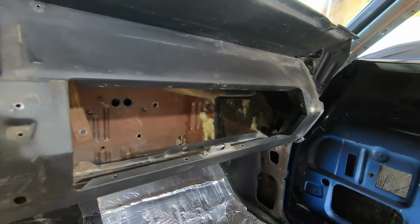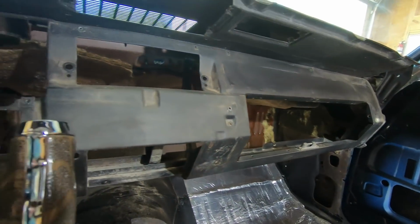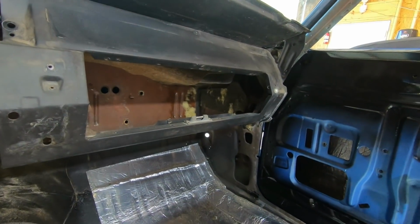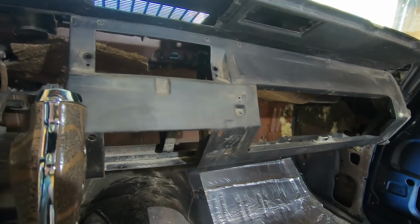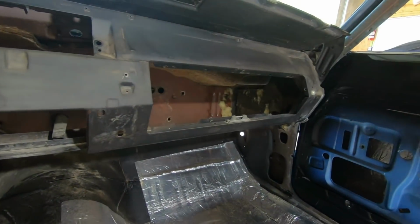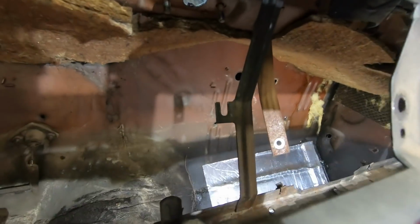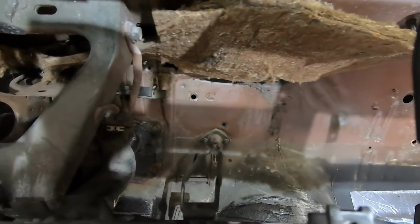I'll be sanding all of it. Of course, I pulled the dash pad off the top here, and I'll be sanding all of this down and then painting it a matte black finish. Now, all of this will be hidden behind the trim, but regardless, I still want to paint it and rust protect it and all that type of stuff. And then I've also got the heater box and all the internals out of it there.